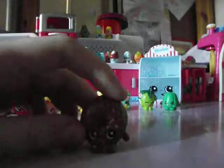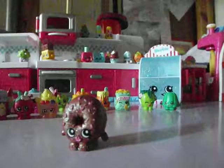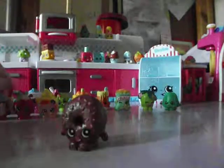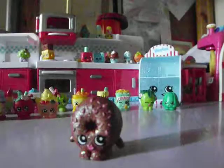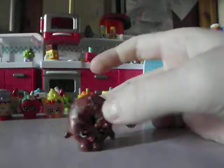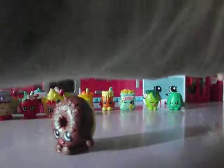So, here we've got Danish Donut. Really delicious. Just don't eat her. Anyway, she has sparkle on her. It's just the same as Polly Polish, like the light from my window is just beaming on her. It's really cool, going down like the beam on her stamp. She's really cool. And I love this Shopkin in brown, and I love her in pink as well.